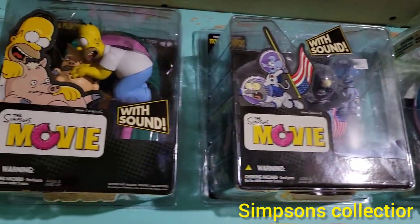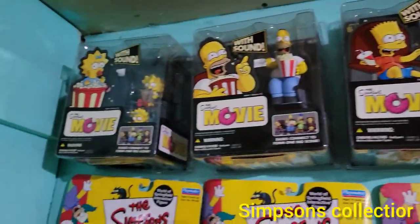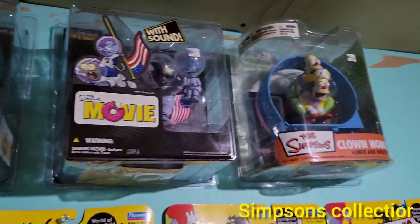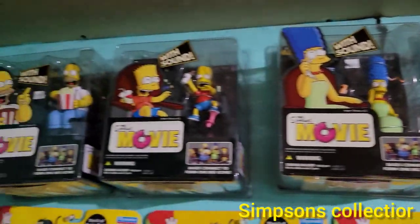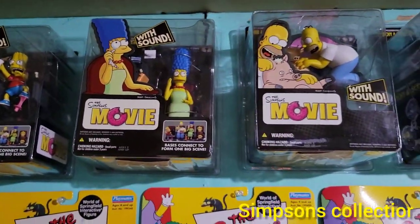Itchy Scratchy. We have Homer and Spider-Pig. And all of these sets right there make sound, but I'm not going to open them just because they are extremely expensive. They're not the cheapest thing to get our hands on, but they are pretty cool. So I'm going to leave them in the package for now. If I come across another cheap one, I'll probably pick it up and open it on camera, but right now, we're going to leave them in the package.